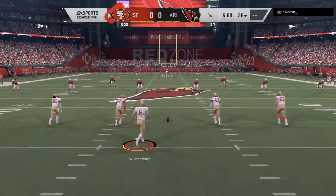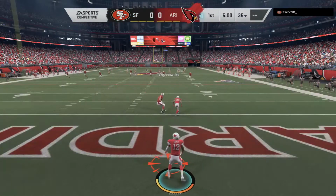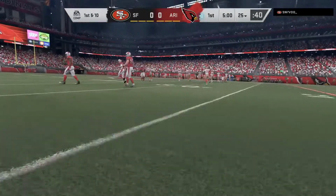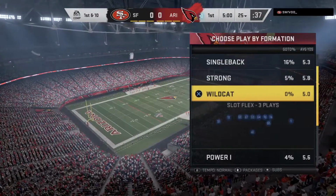Out is the kickoff unit as they run up and send this one away. This is taken about 7 yards deep. And no run back here. This will be a touchback, and it comes out to the 25-yard line.